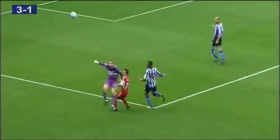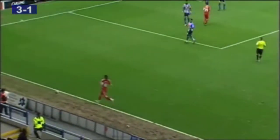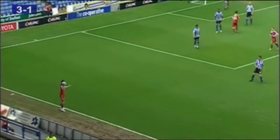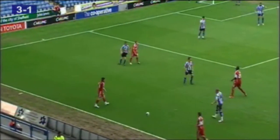Headed away by Nicky Weaver, who has to improvise and comes out of his box and nods that one away like a centre-half out for a throw-in. By the way, bad news: Sheffield United are 3-2 up now against Reading, so they're giving it a good old fight at the Blades.